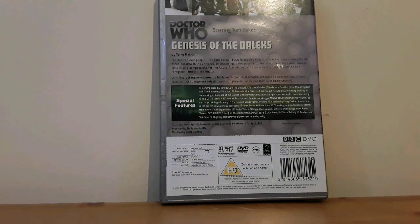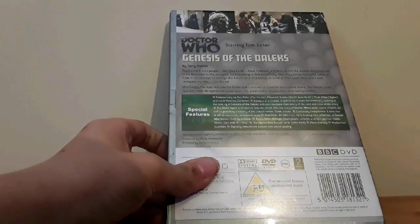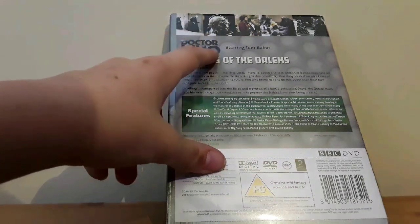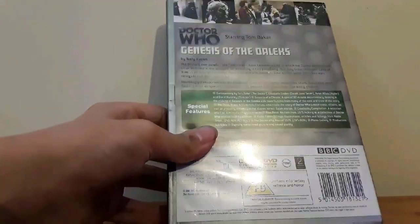classic. It's a classic Who, so if you guys don't know who Tom Baker is, then you need to search him up, because he's the 4th Doctor. So anyways, on the top there you get images of behind the scenes of most of them, because all of these aren't really in the episode, but they're just little snippets of behind the scenes there.